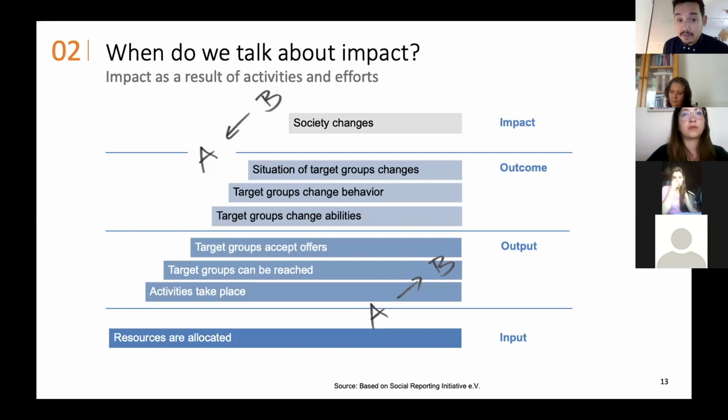The second or the third step would be then the target groups actually go there. Okay, and this is why design thinking is great, because we have ideally such a desirable product that the target groups actually accept the offers. And what's interesting is that a lot of organizations that talk about impact stop here. Okay, they say, our impact was we reached so many people, we solved so many things. But it gets more interesting and arguably more difficult to get to the next level. Okay, so target groups actually change their abilities.